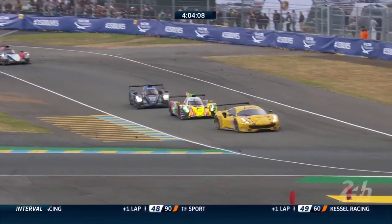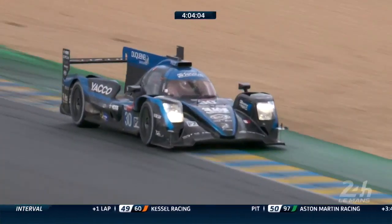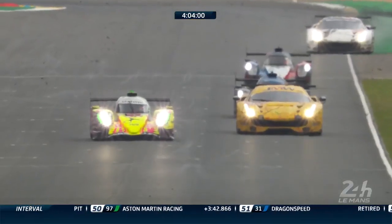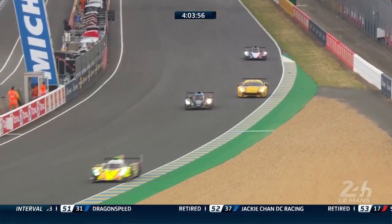And of course, as it sits right now, Kevin Estra and Michael Christensen are still in the driver's seat for the GTE Pro Championship.